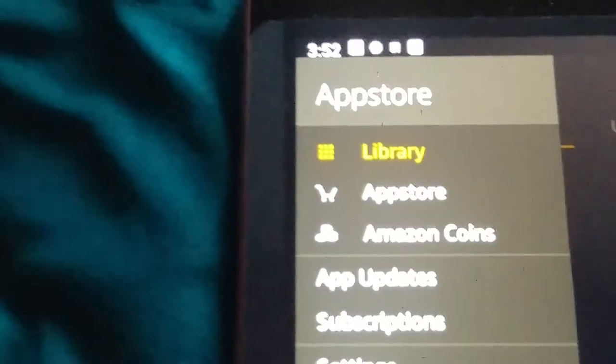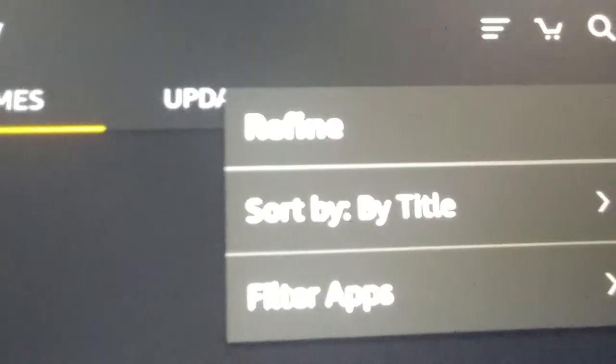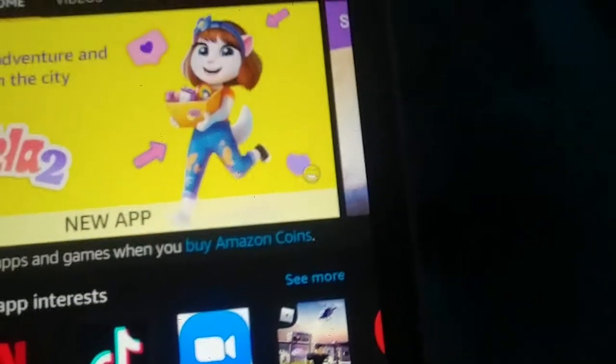There's also an App Store, like a library, App Store, Amazon Coins, App Update, Subscriptions, Settings, and Help. You could also see right here, Refine, Sorted by Titles and Filter Apps. And there's a shopping cart logo. Yeah, same thing with the apps, just like the previous app we saw. App Store. And finally, you can search on these games, whatever, though there's nothing there. I thought the apps were here, but oh well.